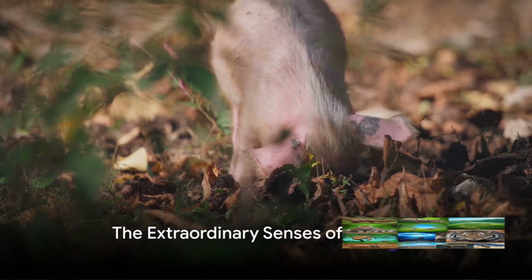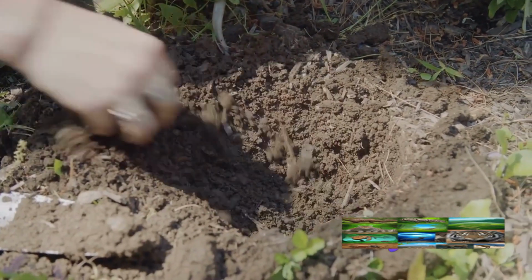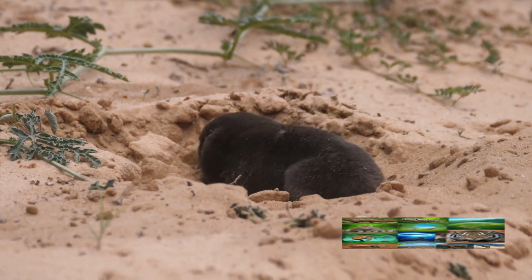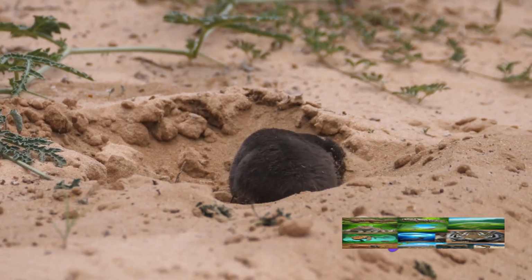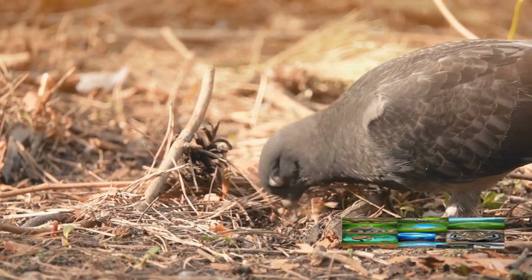Consider the humble mole, an animal that spends most of its life beneath the Earth's surface. In this hidden world, it has evolved fascinating sensory adaptations that enable it to thrive. The mole's enlarged forelimbs are not just for digging tunnels through the soil. They also serve as sensitive touch detectors, helping the mole navigate its complex subterranean highways.